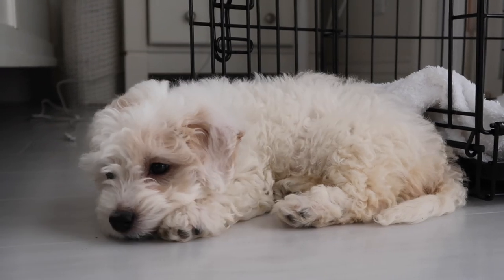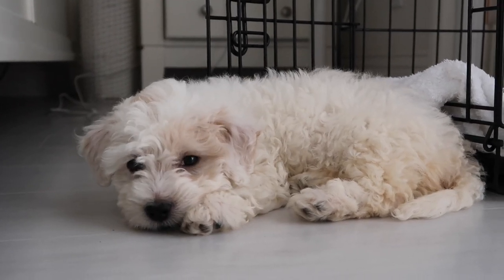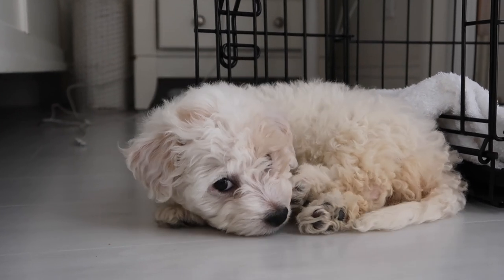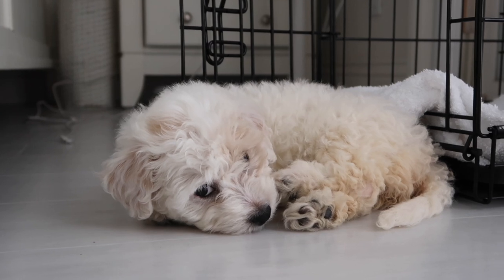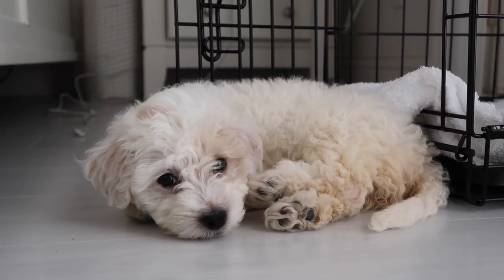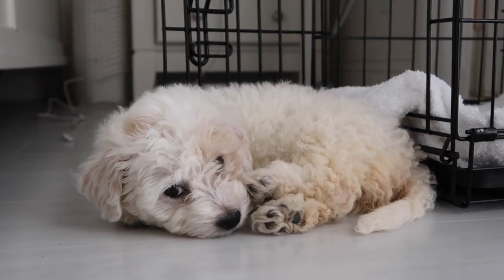Holy crap. If you guys are wondering, he's a little multi-poo, so he doesn't shed. He's very, very small. Basically the size of my foot, and I don't know how much bigger he's gonna get, but yeah, overall he's been super playful. He sleeps well, he goes out to potty when we bring him outside.